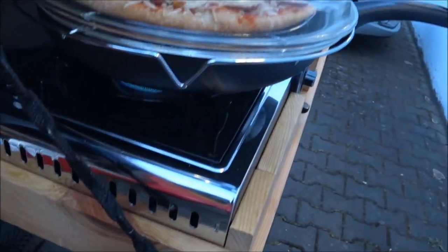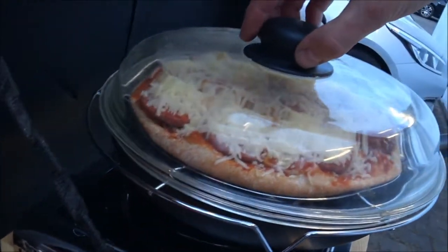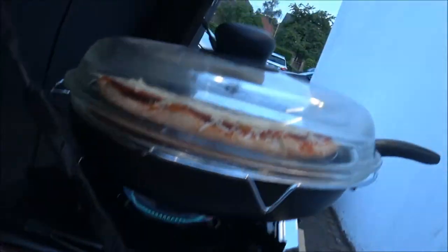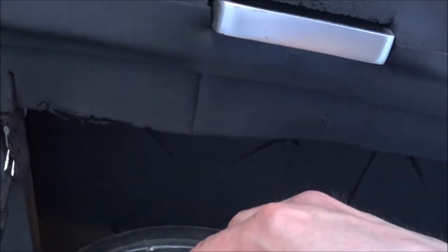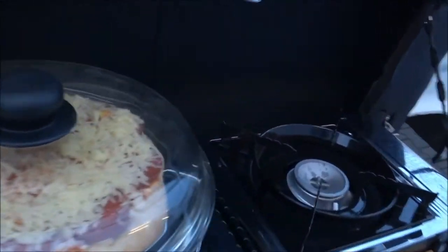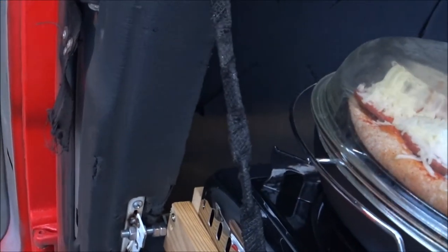You know what? The next time I'll turn this grill around here, so that this one will hold up more easily, since the mount will not move that much. What's it called? A lid? A glass lid? Not much happening here. I don't know if it's hot enough. Normally a pizza takes not less than 20 minutes, so this could take a while. First time trying this on my gas oven.